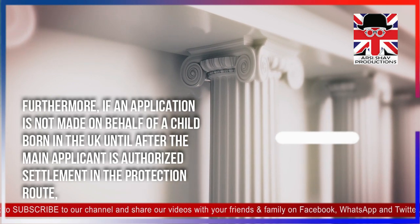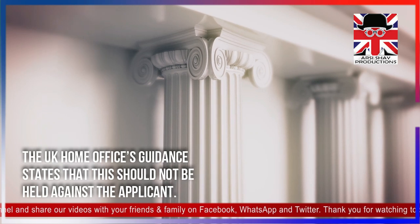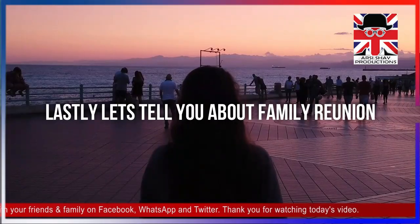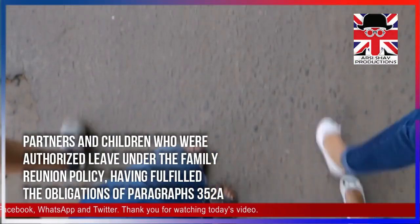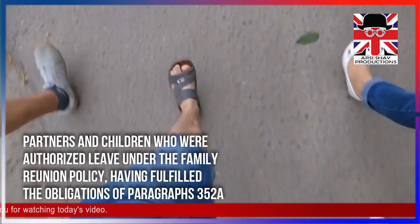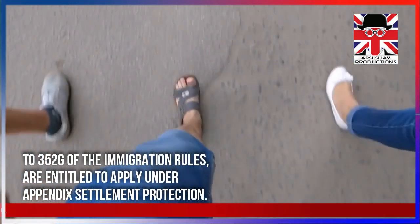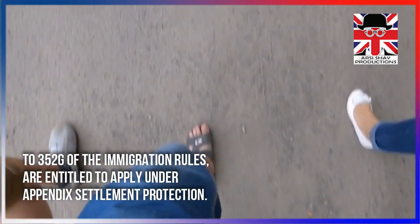Furthermore, if an application is not made on behalf of a child born in the UK until after the main applicant is authorized settlement in the protection route, the UK Home Office's guidance states that this should not be held against the applicant. Lastly, let's tell you about family reunion. Partners and children who are authorized leave under the family reunion policy, having fulfilled the obligations of paragraphs 352A to 352G of the immigration rules, are entitled to apply under Appendix Settlement Protection.